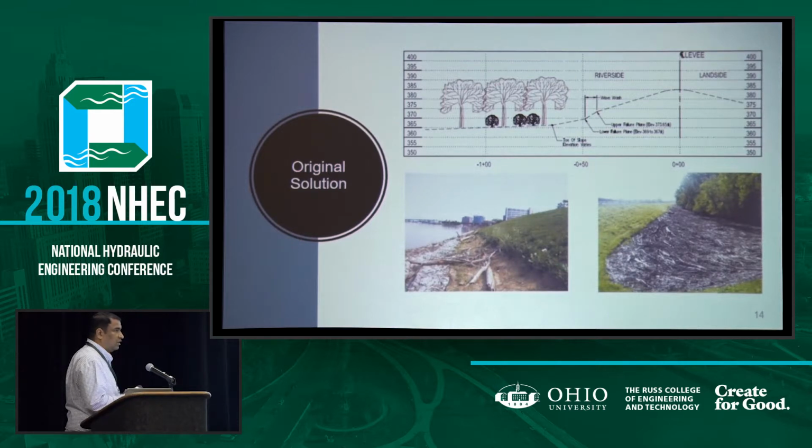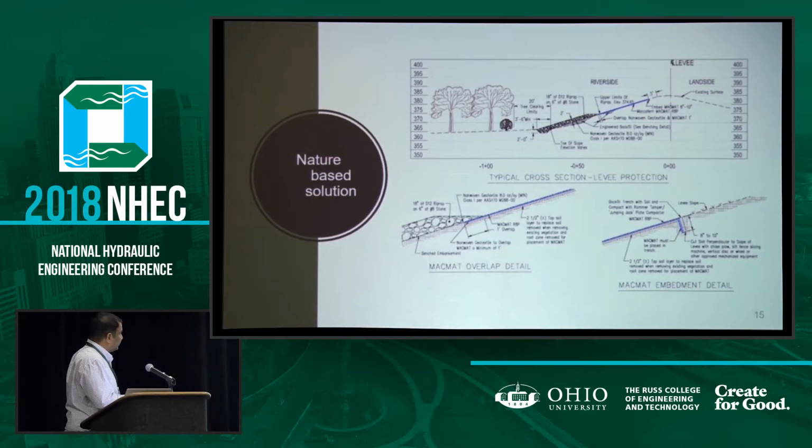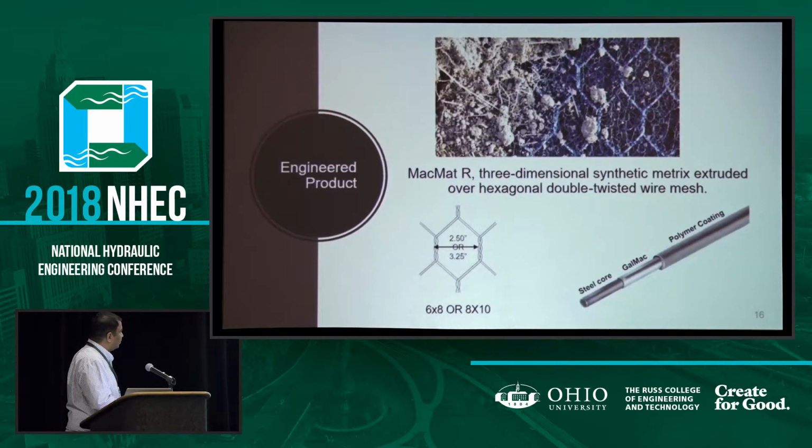But then again, CT and the Army Corps of Engineers were looking for something which will, again, reestablish the green surface on top here, at the same time have some resilience for future events. So Morley and Associates designed this one with, again, the bottom section with the riprap about 18 to 24 inch, depending upon one location to the other. And then on top of that, a turf reinforcement mat reinforced with a wire mesh was used in order to increase the resilience. So the MacMat R, which is like a three-dimensional synthetic matrix, which is extruded over hexagonal double-twisted wire mesh.